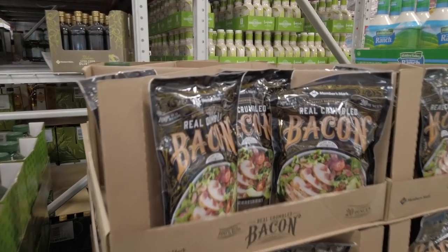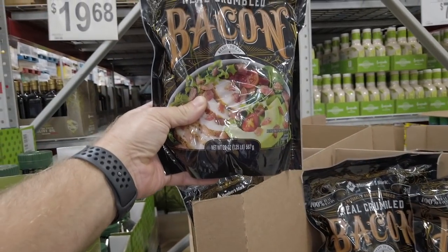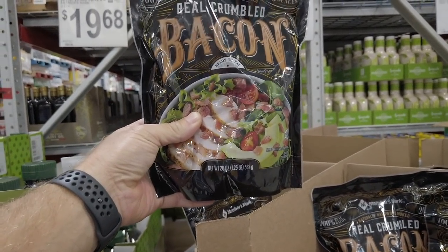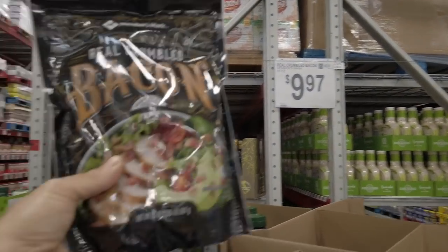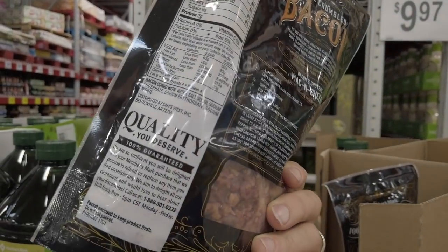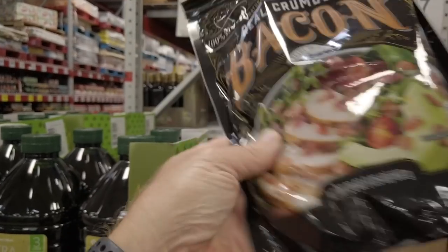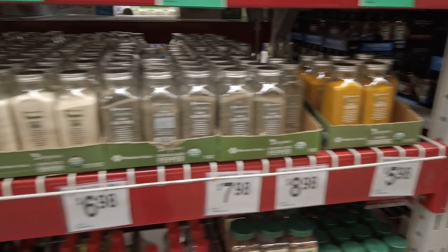This is something we like to have in the house just for emergencies when you're making a quick recipe that needs some crumbled up bacon. Bacon emergency. But we don't buy it a lot because it is expensive at $10 for this 20-ounce bag, and it's simple to make your own. But it's not a bad thing to just keep in your house for that occasional point where you need something quick.